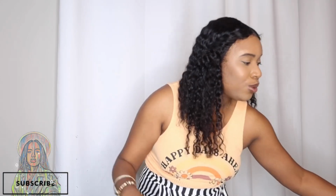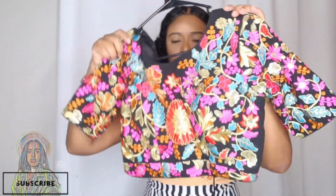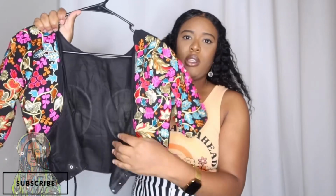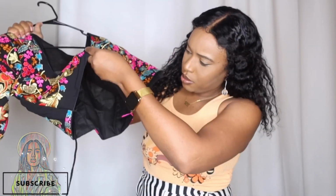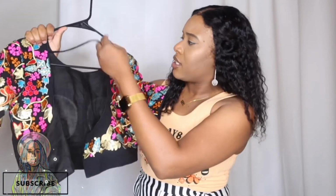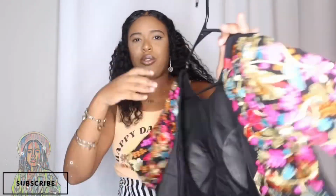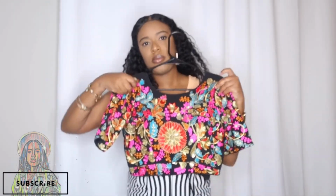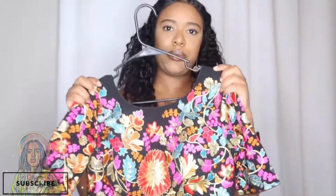We're going to get into this first piece because this first piece is so cute and I'm so excited about it. It is this beautiful top. Look at this top. It buckles in the back, and it's just so cute, and it ties at the neck. So cute, it's just so beautiful. Yeah, that one is cute.